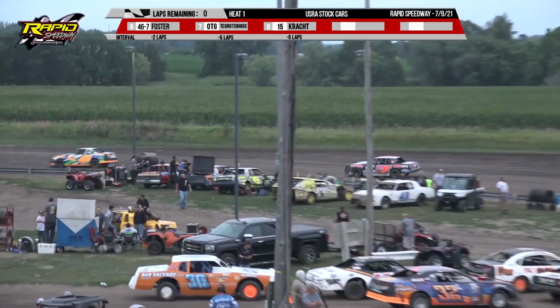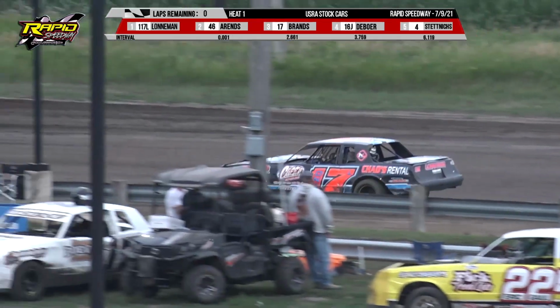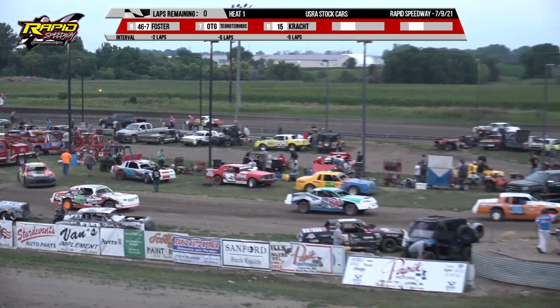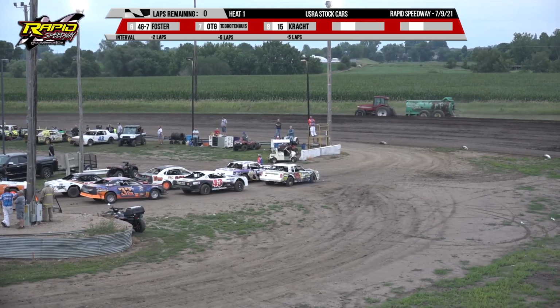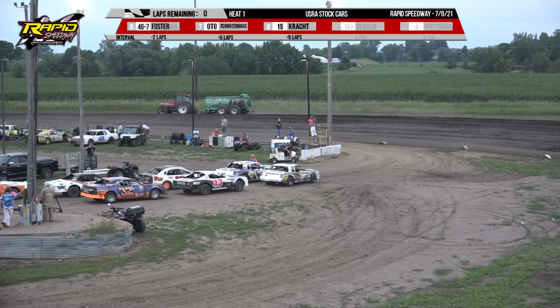Well, if you didn't think we could have got closer than what we did a few weeks ago, Chad Loneman, .001 is the margin of victory. Chad Loneman grabs that edge at the line. Colton Ahrens in second. Austin Brands in third. John DeBoer in fourth, and Aaron Stetniks grabs that final spot into tonight's A feature.